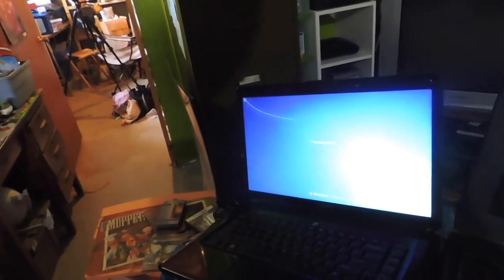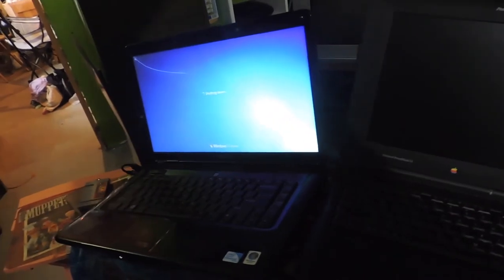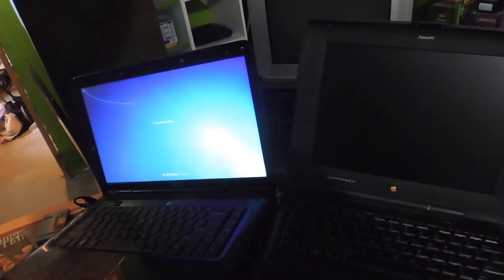Yeah, it shuts down so slowly that I'm not even going to bother wasting battery life to wait for it to shut down. So, we'll just end it here. The PowerBook G3 Wallstreet is the clear victor. It still boots up pretty quick for a late 90s laptop. And you always got to respect your elders. Sometimes the oldest things always win.